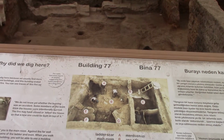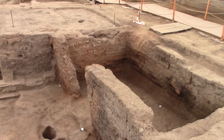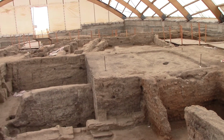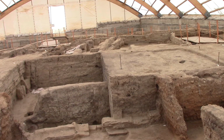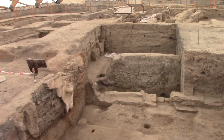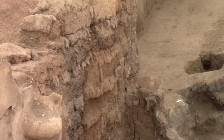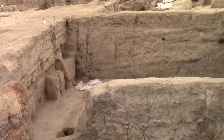Now I'm standing in front of Building 77, and I believe that this might be probably the second most excavated site. And there's a plaque that says that they wanted to dig here because they usually find more things in burned buildings. And apparently this building ended up ending its life in a big fire. And it says that you can see traces of the fire on the walls. So maybe here in this top layer it looks a bit gray, possibly there. We're seeing evidence of smoke damage, fire damage.